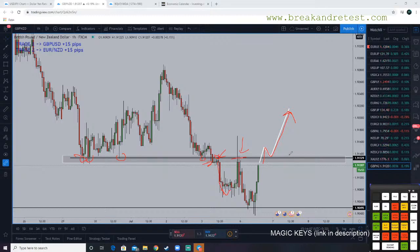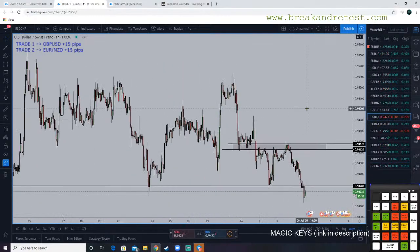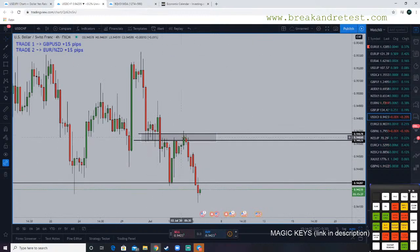USD ZAR. USDCHF is not good. I said before, it's not clear. I don't like USDCHF. Spread is too high. I mean, it looks good, but I don't trust it. See, we had a break and retest here, but it took too long to develop.